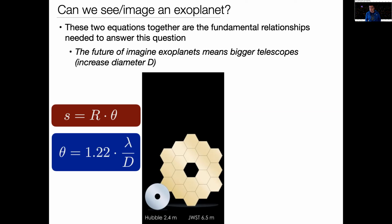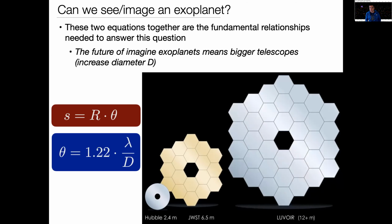But one of the ones that you may have heard about that the community is very excited about is called LUVOIR. LUVOIR is the Large Ultraviolet Optical Infrared Telescope. And it is enormous, even compared to JWST. LUVOIR is going to be at least 12 meters across. And just like JWST, we will have to fold it up and send it into space, and then it will unfold. So let's use the specs for LUVOIR to talk about what it's going to be like to try and make an image, take a picture of an exoplanet.